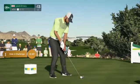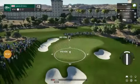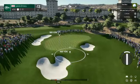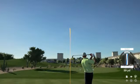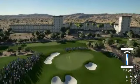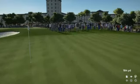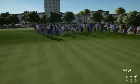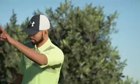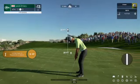Teeing off here at the 4th. Coming off an eagle at the last, momentum on their side for this player. Going with the 5-iron here. No harm, no foul there with that shot. Never seen a scorecard that doesn't look good with a 2 on it.